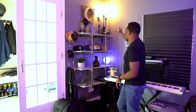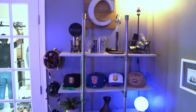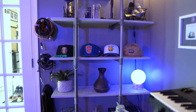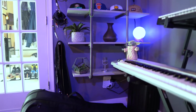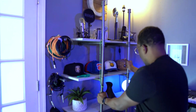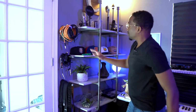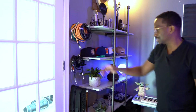Now here, this is my mic locker up here. We got a whole bunch of various mics up here. Very cool. I do use these all the time. I love these. I love the studio because we built these shelves, and this kind of gives it a rustic vibe and a rustic feel. And so we also use the same kind of piping to have cables on, which is cool.